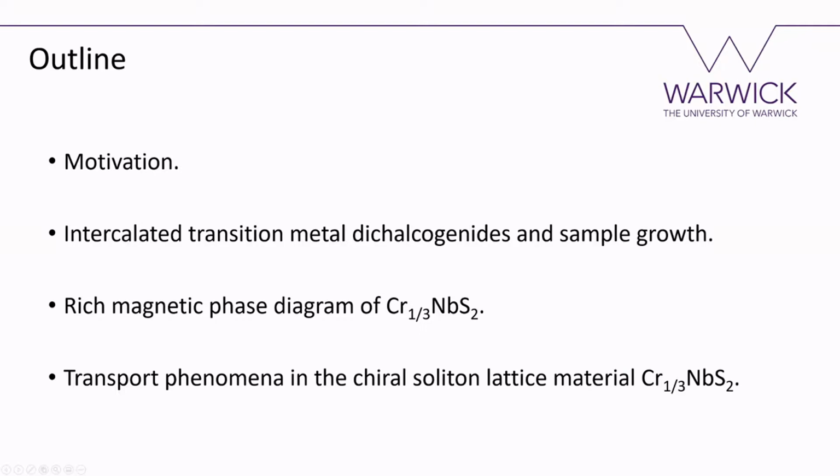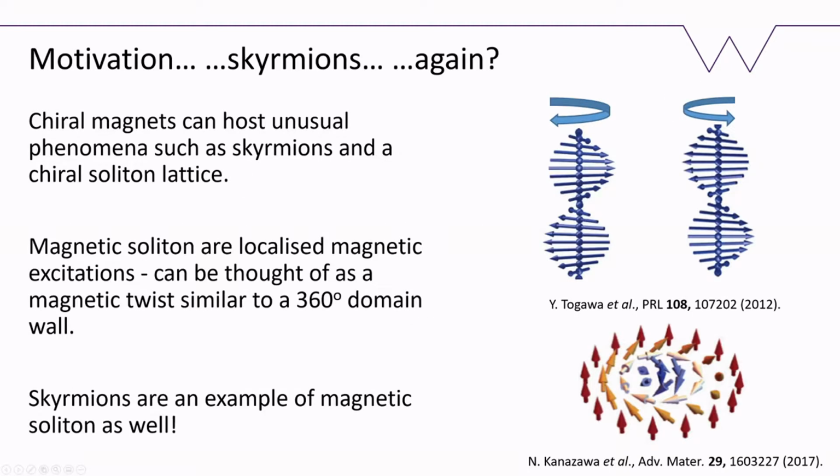And so today I'm going to give a very brief motivation about what skyrmions are, and why we're interested in these sorts of systems. I'm then going to be talking about the intercalated transition metal dichalcogenides, and then going to tell you about the sample growth. Then I'm going to give a very brief overview of chromium-3 niobium sulfur 2 and show you that it has a very rich magnetic phase diagram. I'm then going to be talking about the Hall effect and the transport phenomenon that we have seen in this particular compound.